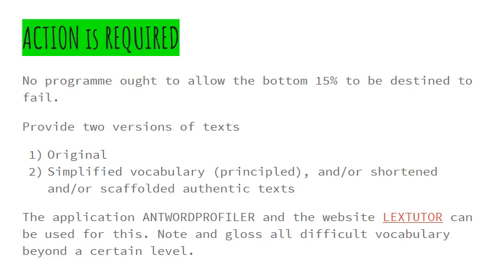Why not offer 2 versions of a text, an original and a simplified version, a scaffolded version, done in a principled way? You could shorten it. You could write headings for every paragraph. Imagine a text about Thatcher that reads, Thatcher comes to power, challenges union power, civil unrest. At least those headings would give an idea of what's in the paragraphs, and then the language itself could be simplified in a principled way.